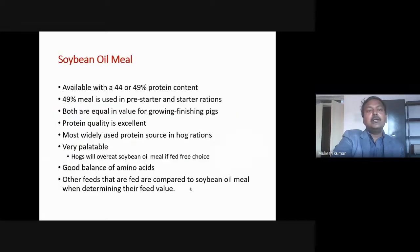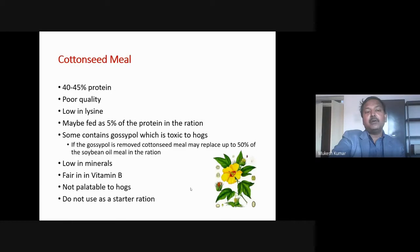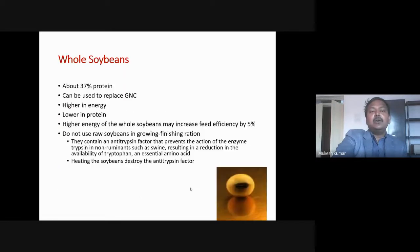Plant proteins are there. Soybean meal, we may also utilize soybean as such. We may utilize soybean meal. These are very good protein sources for the livestock, for the pigs, for the cattle, for the poultry. Soybean meal contains 44 to 49% protein. Similarly, cotton seed meal, in Rajasthan you will observe that they are utilizing cotton seed meal for feeding the cattle. It's also a very good source of protein for the livestock. Similarly, linseed meal, whole soybean.